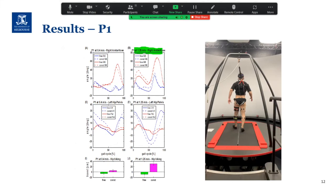Now, going back to the video that I showed you, you will now see the compensatory mechanism as quantified by these graphs. Just look at the BFJ, so the second row on the right. There is a lot of data here, but pay attention to dotted dashed lines and full lines. This is the difference between constrained and unconstrained walking. You can see that there is a noticeable difference in all these graphs.